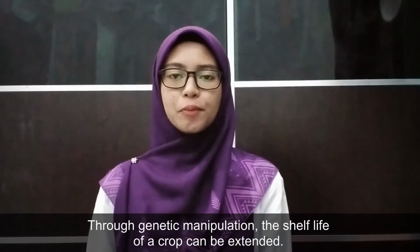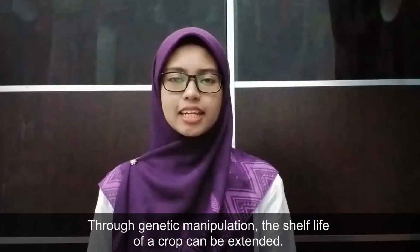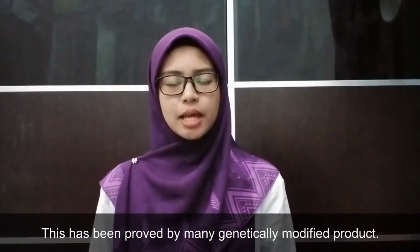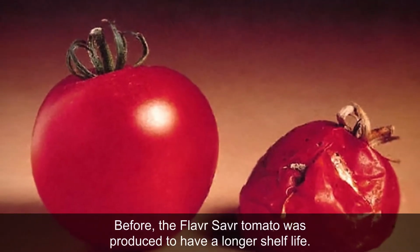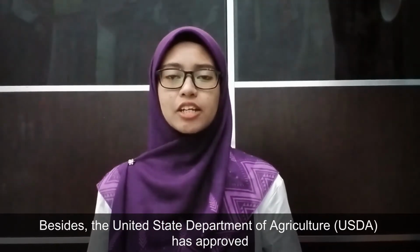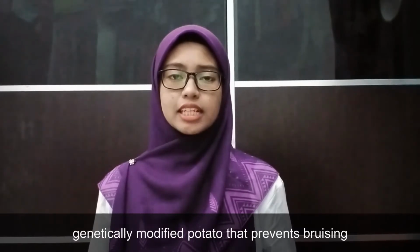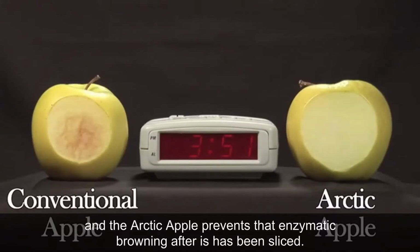Through genetic manipulation, the shelf life of a crop can be extended. This has been proven by many genetically modified products. Before, the Flavr Savr tomato was produced to have a longer shelf life. Besides, the United States Department of Agriculture has approved a genetically modified potato that prevents bruising and the Arctic apple that prevents enzymatic browning after it has been sliced.